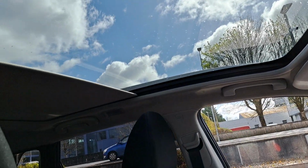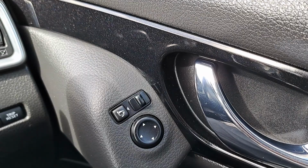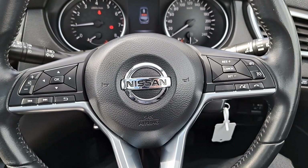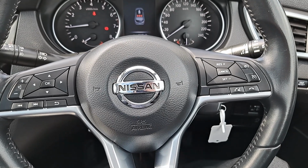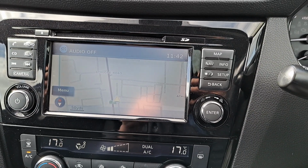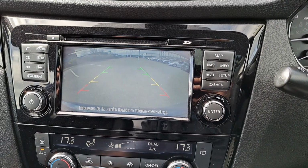It's got the Skyview Roof with the retractable curtain. Fold-in wing mirrors. It's got the electric windows. It's got the multifunctional steering wheel with built-in phone, radio and cruise control functions. Touchscreen radio with built-in satellite navigation. It's got the reversing camera also.